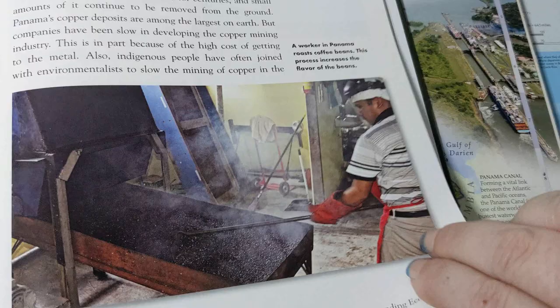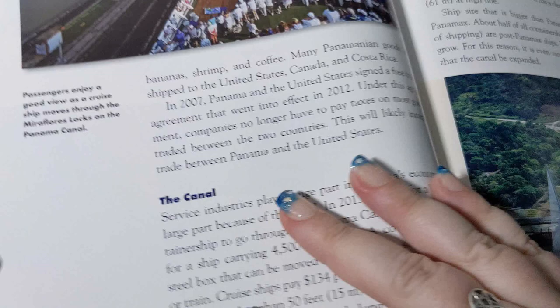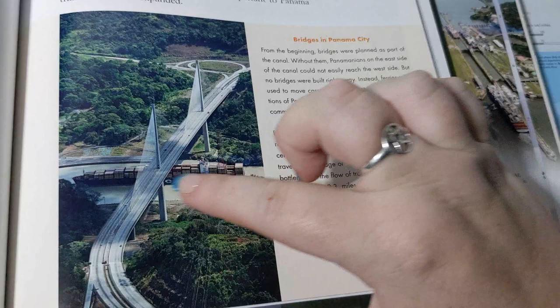There's a resources map. You can see just how much is forest. And you can see there's some mining, some fishing, pearls, and agriculture. And there's a gold mine there in Colon. Oh, look, there's a cruise ship going through the Panama Canal. They're checking it out. Once in a lifetime opportunity, right? This is the Bridge of the Americas. I think I meant to mention that in geography. Very, very famous bridge over the Panama Canal in Panama City.